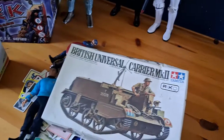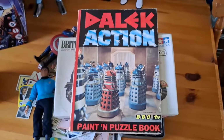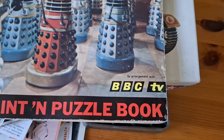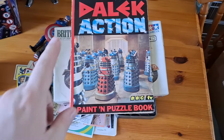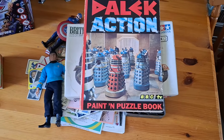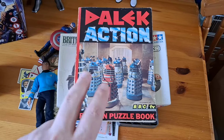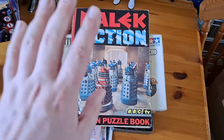Now this is the big one. This is the Dalek Action Paint and Puzzle book from the BBC, or by arrangement with the BBC. So Terry Nation, who owned the rights to the Daleks, if you didn't know, in the 60s, the Doctor Who BBC show was on from 63 up to like 89. But they also did two movies in 66, I think, and 68. This is from the first movie.